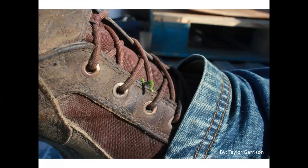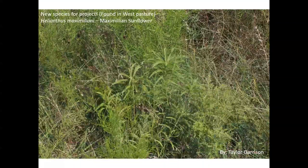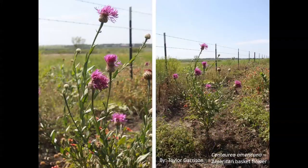So beyond those grass species, we were finding lots of inverts. We're getting lots of primary productivity from our forb species that weren't super abundant before. So Indian blankets, spreading bladderpod, Maximilian sunflower there in the center of the photo, purple prairie clover and compact clipped prairie clover, which are going up. Dalea enneandra, which is bigtop or nine-anther dalea, which is more of a Rolling Plains species, was coming out all the way into these prairie systems. Big response from American basketflower, great seed producer and good pollinator plant.